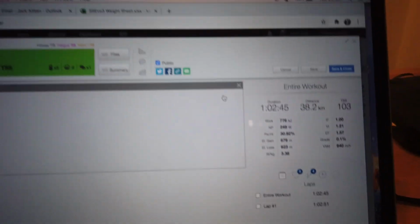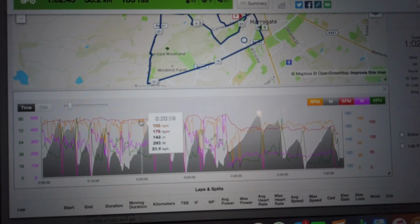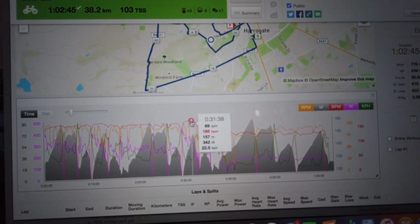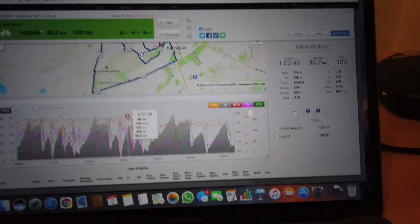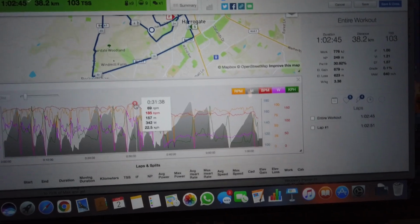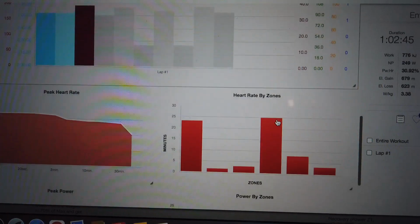So if we dive in quickly, I won't bore you guys too much, but you can see there, that's the course. We did 2 laps. Heart rate was pretty much right at the limit, peaking up at the hills a little bit, 185. So like I said, 191 or 92 is pretty much my maximum. I was on the limit. We were pushing. Bar charts.